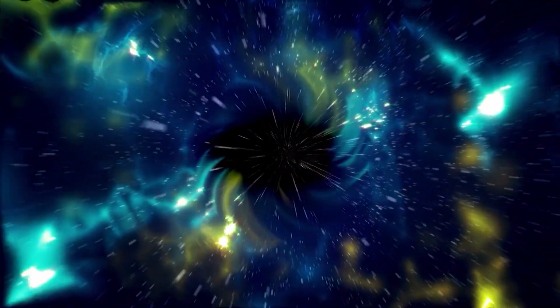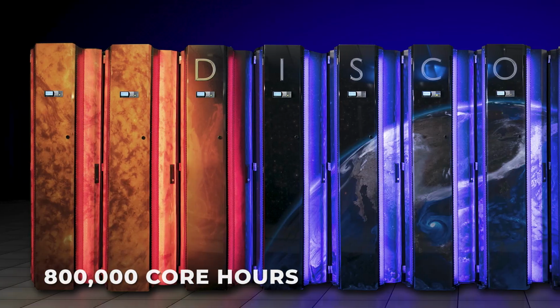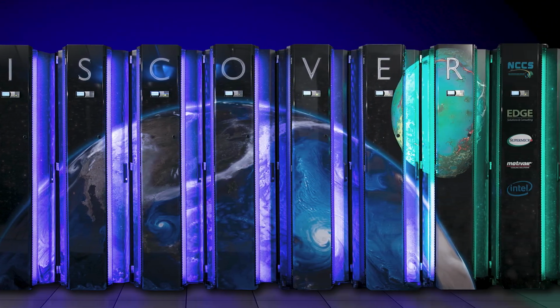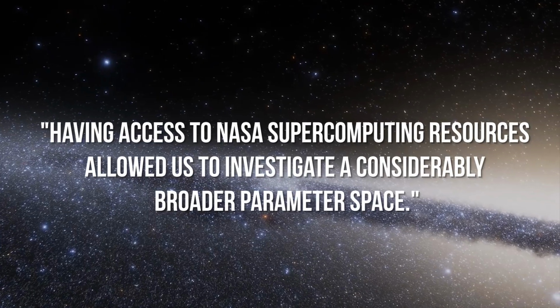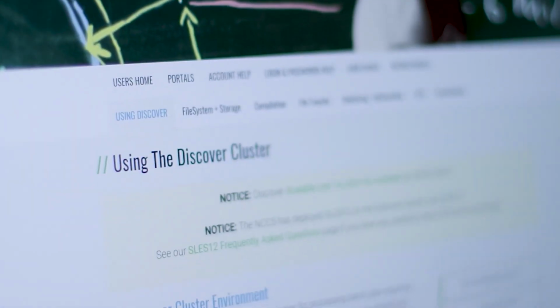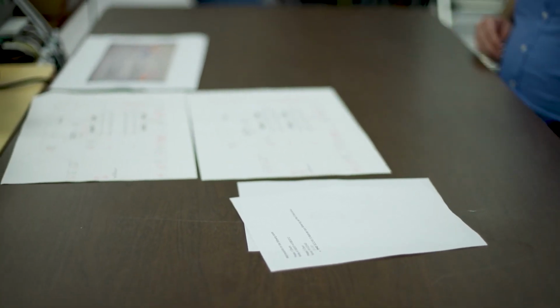The researchers chose 19 simulations from the whole set of 100 simulations, which required 800,000 core hours on the NCCS Discover supercomputer. Instead of having to employ more limited resources, Tanner said, "Having access to NASA supercomputing resources allowed us to investigate a considerably broader parameter space." This resulted in the discovery of significant linkages that would not have been seen with a narrower scope.